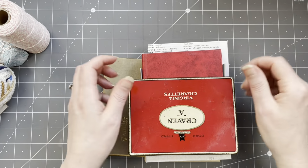Now, let's unpack it because... Look at those. Yes, love it, love it, love it. Do I love it? Yes, I do. All sorts of trims. These are all vintage, for sure. Absolutely love them. A big piece of this. Oh, isn't that beautiful? I really enjoy this. And it's a big piece.